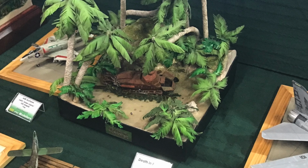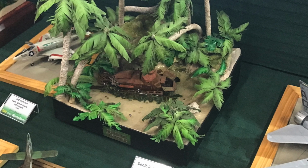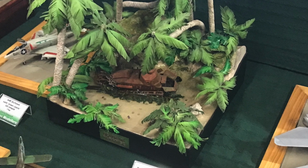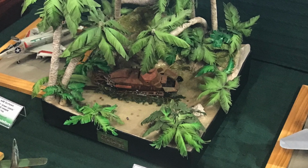Love this little tank rotting away in the jungle. I thought it was a very nicely thought out diorama, and you could just about see enough of the model to get an idea of what was going on.